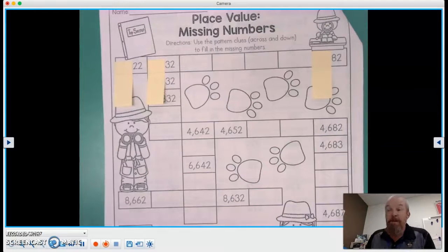That was Mrs. Matthews bringing in a fun math game for us to work on tomorrow and Friday. Okay? Don't give it away, but we have a fun math game.